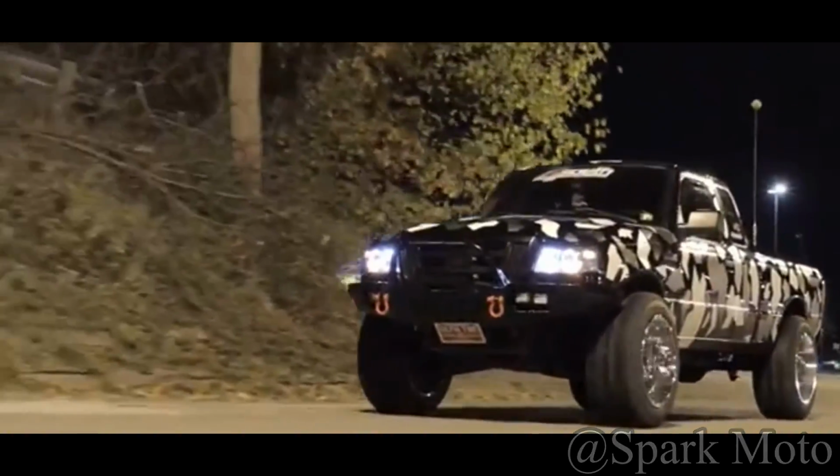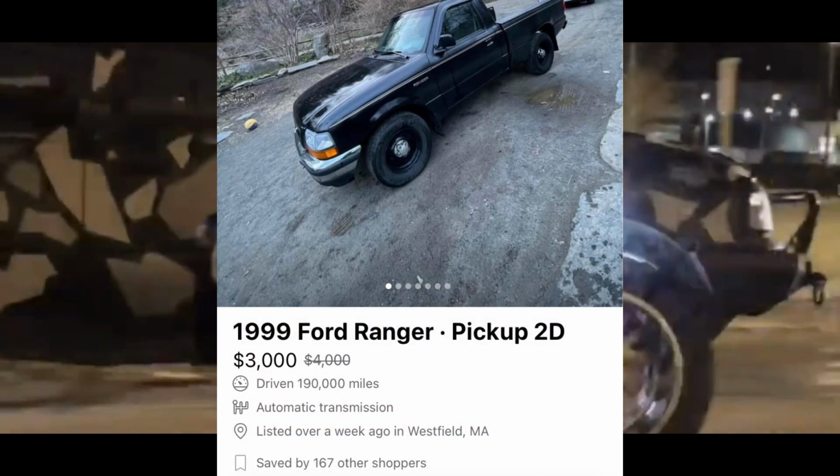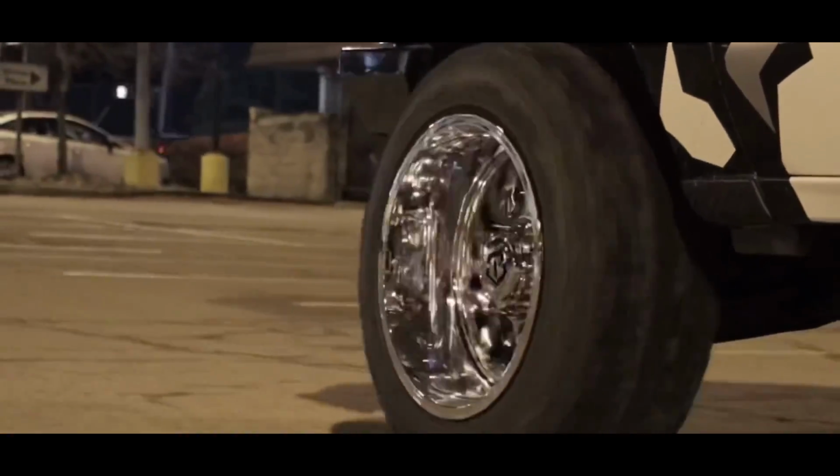You can get that whole package for only $3,000, bro. It's literally highway robbery. You have a car that, if you need to go over a curb, boom, shakalaka, you can carry everything in it except for your friends, because there's not a lot of space in the cabin, but everything else is great about it. It's an amazing truck. I love it.